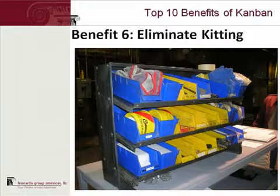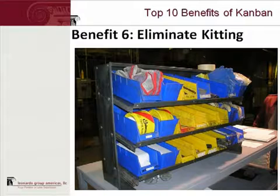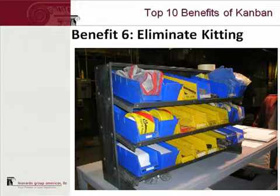Benefit number 6, eliminate kitting. So what is kitting? Kitting is when we collect the parts we need for a particular order or a particular product, and we put them into a box. We have what's called a pick list, and that requires some effort. It requires someone to go to the stockroom or go to the warehouse and collect and organize this kit. Under a Kanban system, we greatly reduce or eliminate the need for kitting. And how do we do that? Well, under a Kanban system, the material we need is already there. It's already physically in place, and we don't need to go get it.